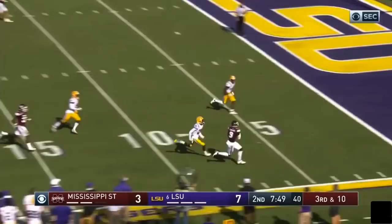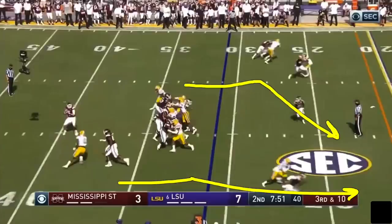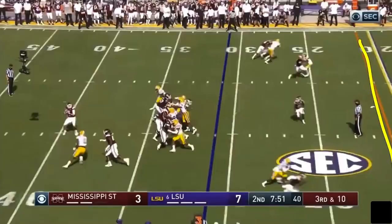One thing that I just thought I'd go back and point out, you look at this. This is one-on-one go route open, obviously. Right here, third man inside is crossing the field, obviously. And he's wide open for a first down, the first down stick right here. And you're also going to get another win in the hash here. If he'd gone to this side, he's got a touchdown on that side too.